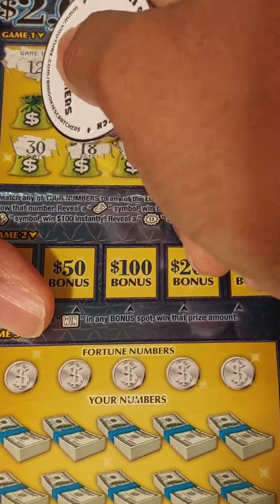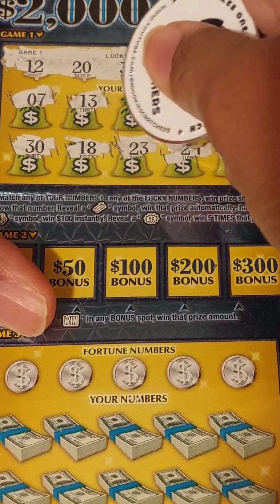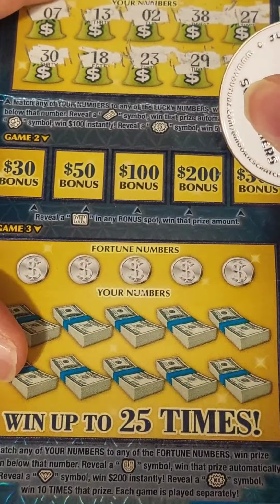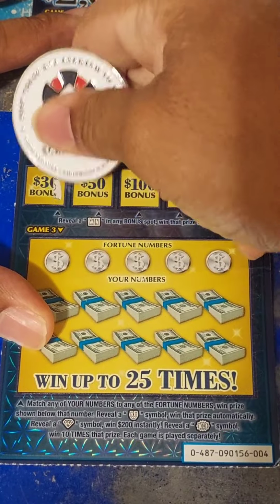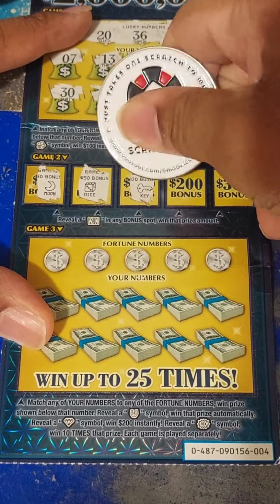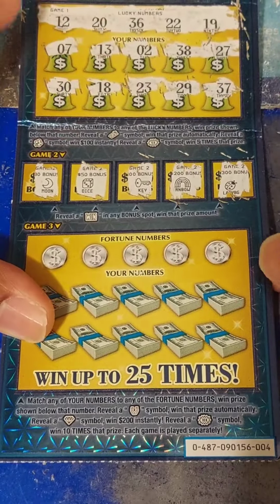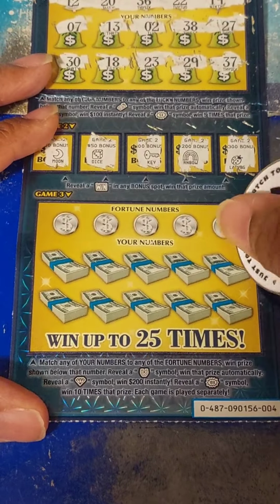30, thought we had it, but that's a 36, 7, 13, 2, reverse, wow, and a 38. All right, and over here we're just looking for the word win. Come on. That's a moon, dice, key, rainbow, and a pineapple. And I didn't say it before, guys, but this is ticket number 4. So I don't know what 1 through 3 did, but hopefully this ticket will wake up and give us something.